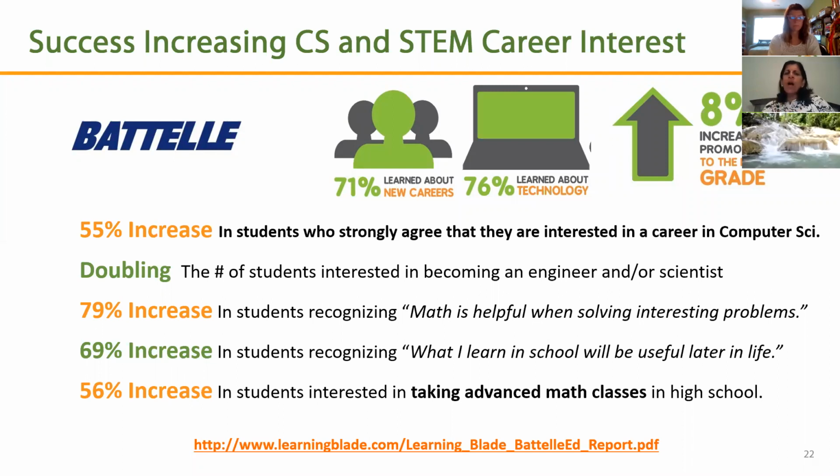We've published a couple of studies with them, but again, 71% of kids were learning about new careers. Again, can't be what you can't see. It's very powerful. We have a tremendous increase in kids saying now they're interested in a computer science career, doubling the number of kids that want to be an engineer or scientist.